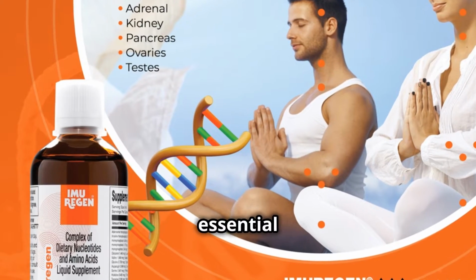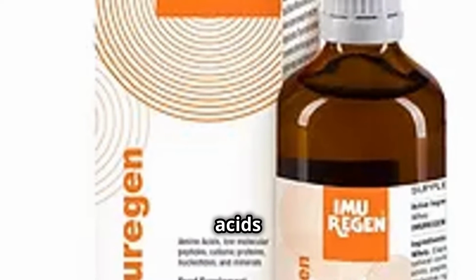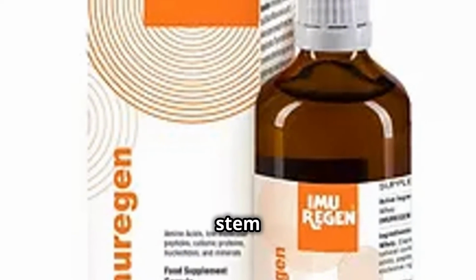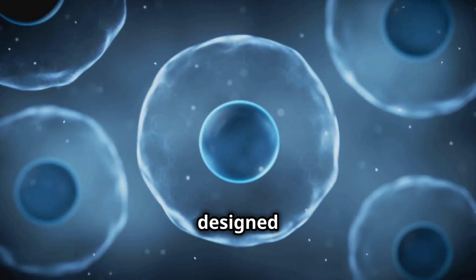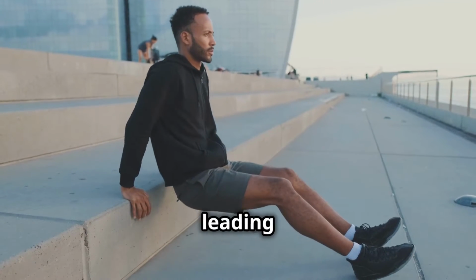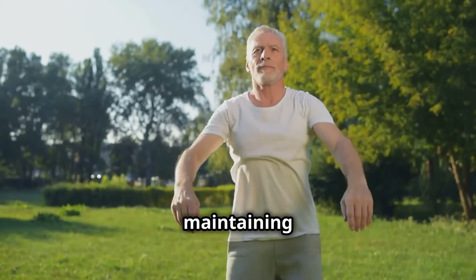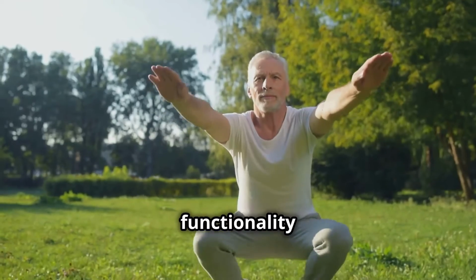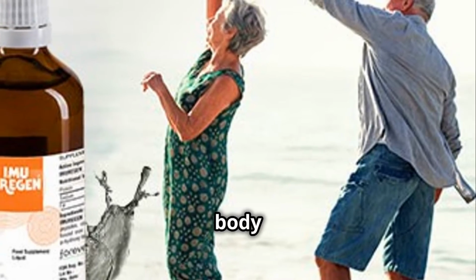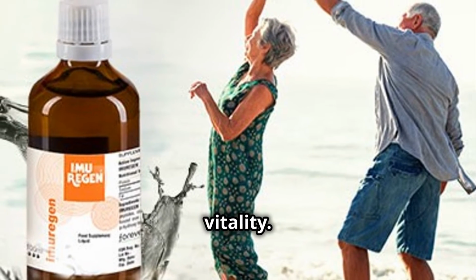Immuregan contains the essential materials like nucleotides, oligopeptides, and amino acids that are necessary for normal stem cell regeneration. It's designed to help your body repair, rebuild, and regenerate itself, leading to an anti-aging effect and promoting longevity. Just like maintaining a building ensures its functionality and longevity, taking care of your body with the right supplementation is key to achieving optimal health and vitality.